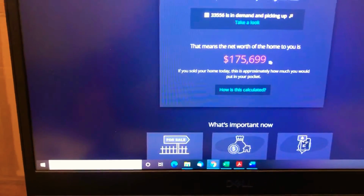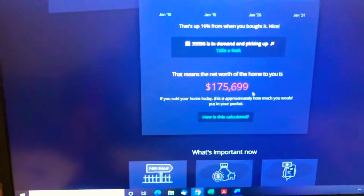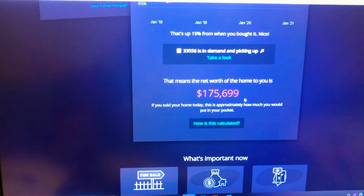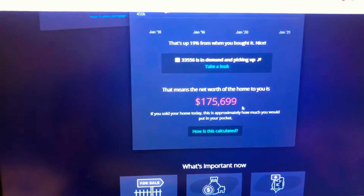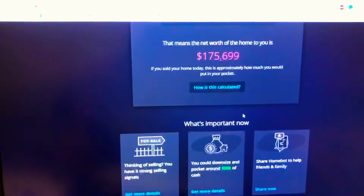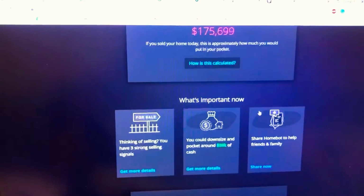And so right here, it's showing the equity of the house. What that is, it's basically what you currently own on your loan versus what it's actually worth in today's market. So wonderful equity right there.